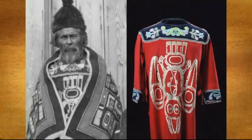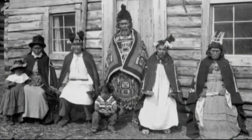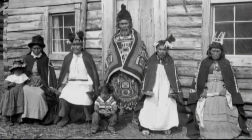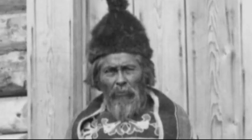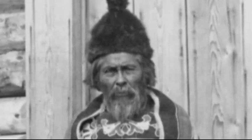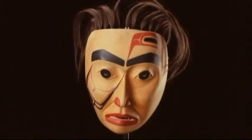The documentation on the photograph doesn't say very much. It says Indian dancers, but we know from other documentation around the photograph that this is somebody who's called Dr. Sincoots. Sincoots' great-great-grandson is First Nation carver Dempsey Bob. Some of his carvings are also in the museum's ethnology collection.